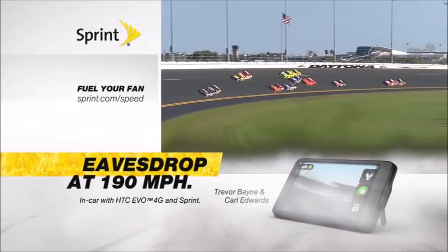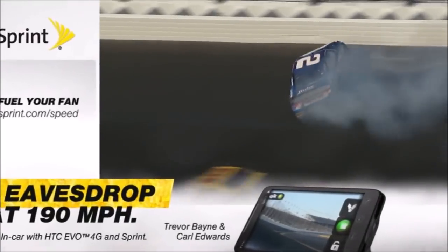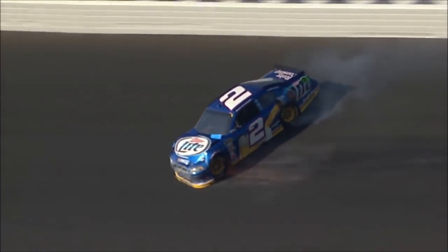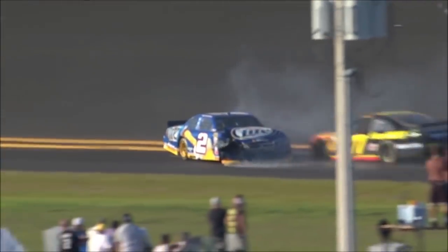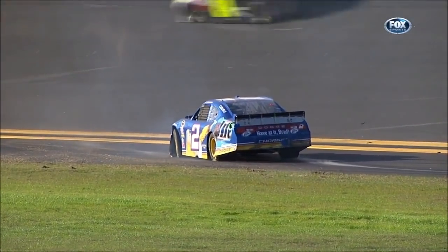You got me, Trevor? Oh, trouble. Yeah, who's this? Turn three. Hey, bud. Into the wall goes Kozlowski. They were three wide getting in there. I was just about ready that there was going to be trouble in turn three, and sure enough. And there's more.